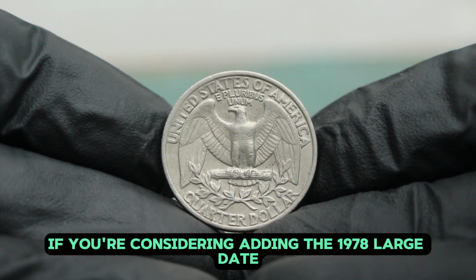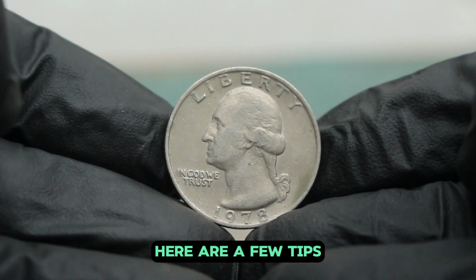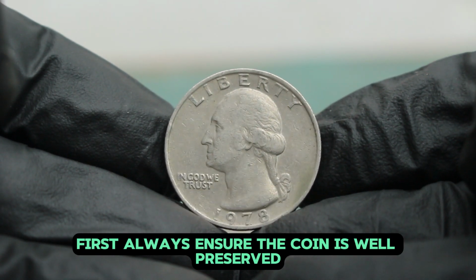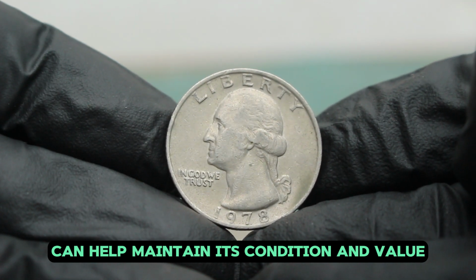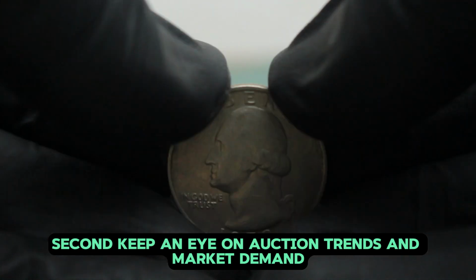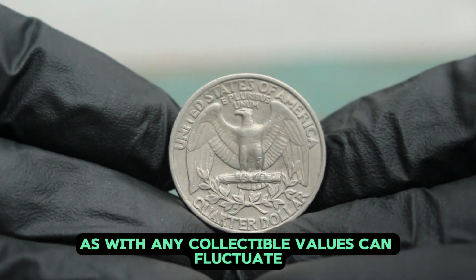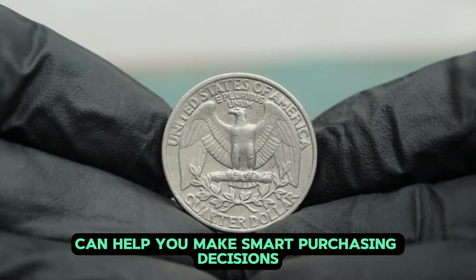If you're considering adding the 1978 large date Washington quarter to your collection, here are a few tips. First, always ensure the coin is well preserved. Proper storage in a coin holder or slab can help maintain its condition and value. Second, keep an eye on auction trends and market demand. As with any collectible, values can fluctuate, so staying informed can help you make smart purchasing decisions.